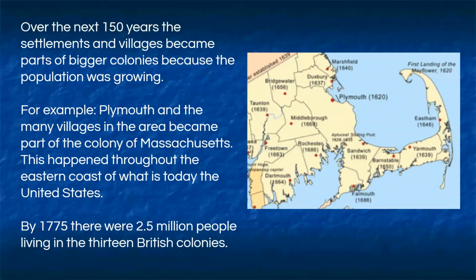Over the next 150 years, that's quite a jump in our study, the settlements and villages became parts of bigger colonies because the population was growing. For example, Plymouth and the many villages in the area became part of the colony of Massachusetts. This happened throughout the eastern coast of what is today the United States. By 1775, there were 2.5 million people living in the 13 British colonies.